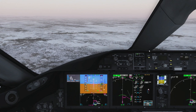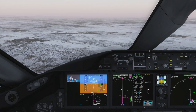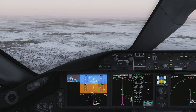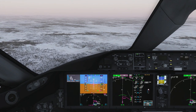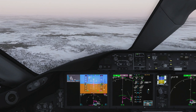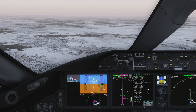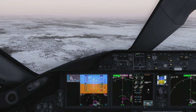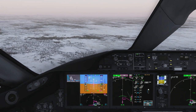Ladies and gentlemen, in preparation for landing, please return all seat backs, all carry-on items. Additionally, footrests and video monitors must be returned to their original position. Thank you.